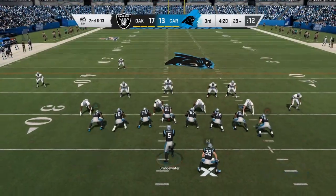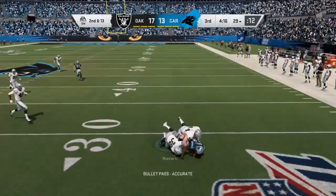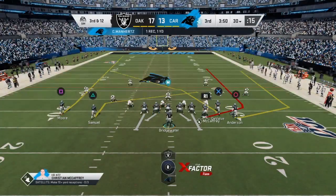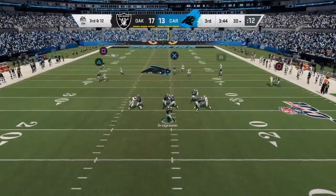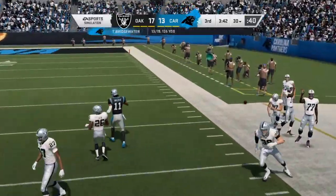A 3-yard loss to start the drive. They'll look to make that up and then some on 2nd and 13. Here's a throw right side taken in by his tight end. And he'll be brought down right at the 30 here. On third down, Bridgewater. He's going to air one out for Anderson. And that is incomplete.